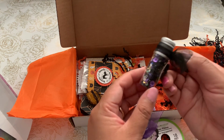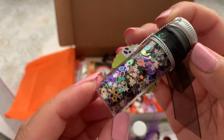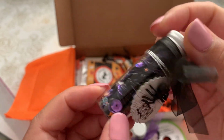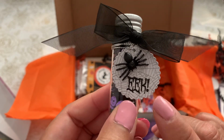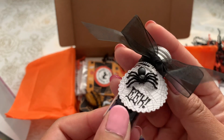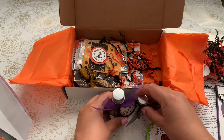And then here is a sequin mix. She created a fun little sequin mix for me, and I'm going to make a shaker with this. How sweet. And look how she packaged it up. It says eek with a little spider, a dimensional spider. So cute. I love it.